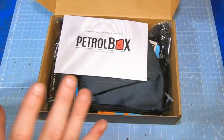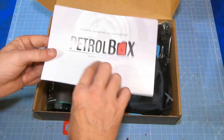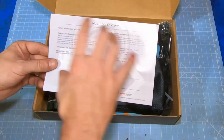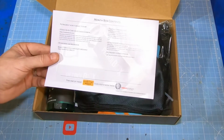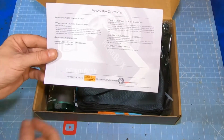Alright, and as always, you're greeted with a special thank you and your support from PetrolBox. On the back, you've got a monthly contents, what's exactly in the box. If you want more products or ask questions from some of these brands, you can do so here or find more information. As you see here on the bottom, they still got the contest going on.